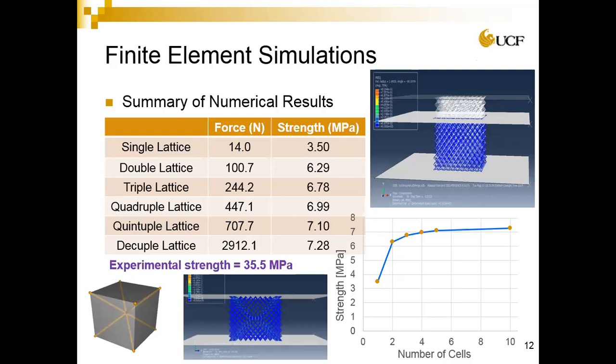In addition to two different single lattice models, we performed finite element simulations for double lattice, triple lattice, quadruple lattice, quintuple lattice, and decuple lattice models as well. The results of these simulations are presented in the table here and in the figure at the bottom right here. As can be seen from both the table and the figure, plateau is reached around the quadruple lattice model, which consists of 4 cells in each principal direction.